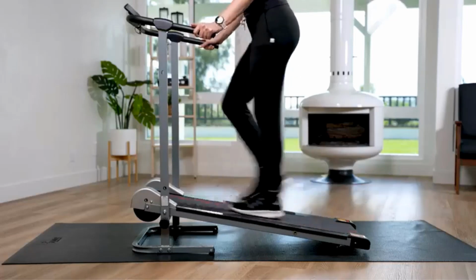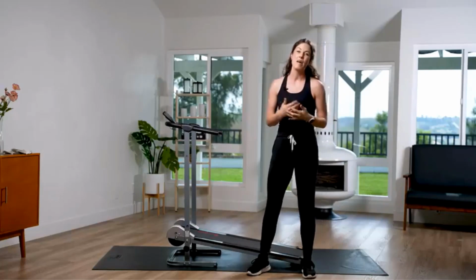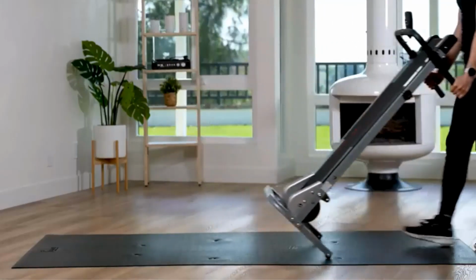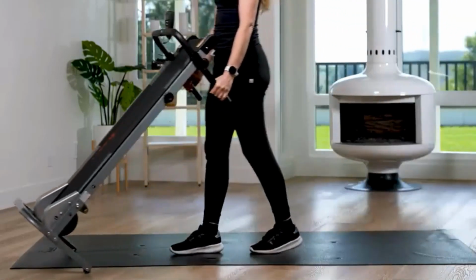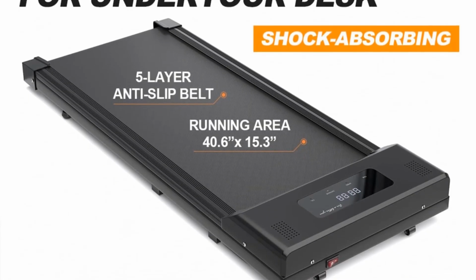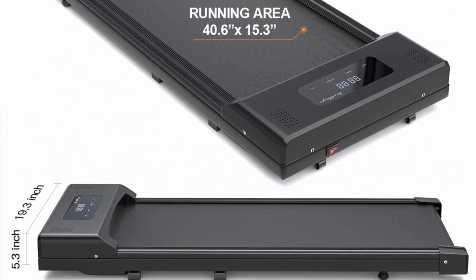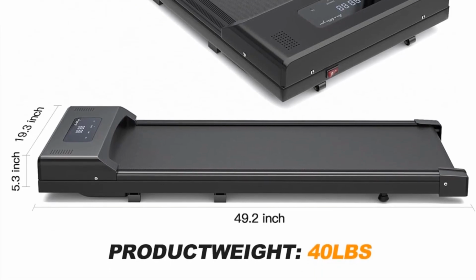Lovers of this tread also say that if you're looking for something without all the bells and whistles, look no further than this model. Made exclusively for people who want to walk or jog without any complicated additions or screens, this machine gets the job done. While this treadmill doesn't fold, it's still small enough that reviewers easily lean it against the wall, or store it under your bed if you're tight on space, like us New Yorkers.